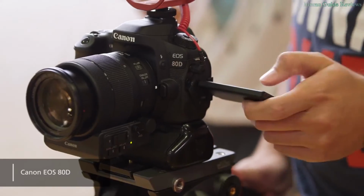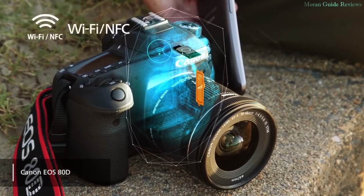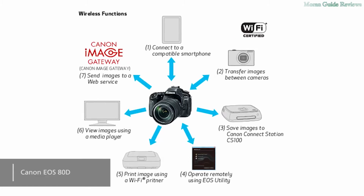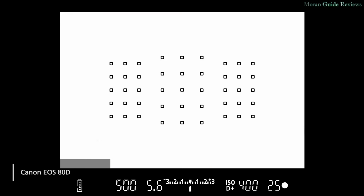The Canon 80D is the best DSLR for video under $1,000. It features an incredible autofocus system that allows for very smooth tracking. Its 24.2 megapixel CMOS sensor will give you high-resolution photos that always look great. This is the perfect choice for those looking for a solid digital camera in a budget price range.